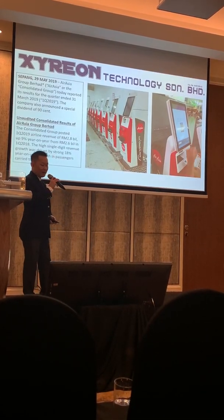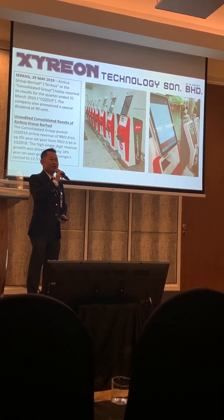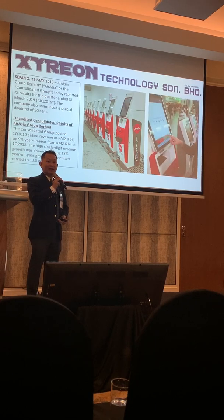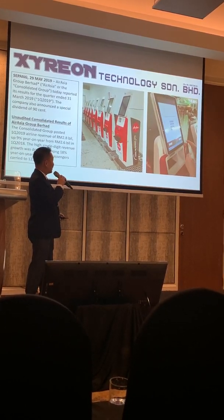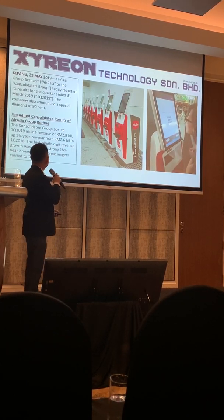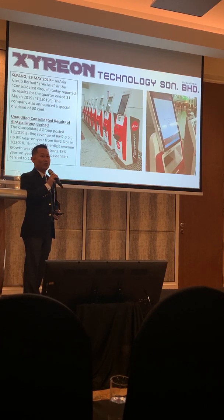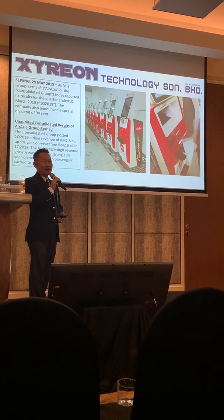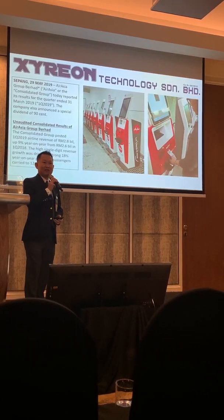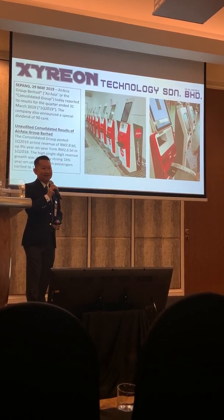This is a sample of the AirAsia latest self-check-in kiosk, which has already been deployed in KLIA2 as I mentioned just now. As you can see from here, AirAsia is one of the leaders in technology compared to other airlines. Even though they are a budget airline, their spending on technology, automation, and self-service is much more than other airlines.